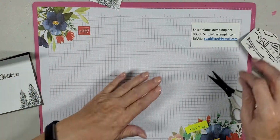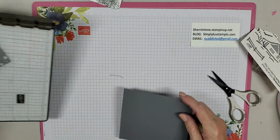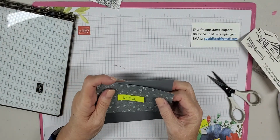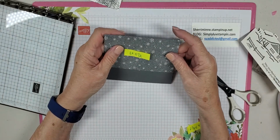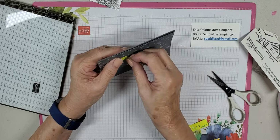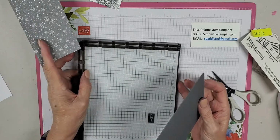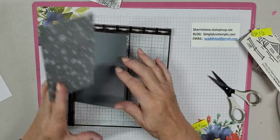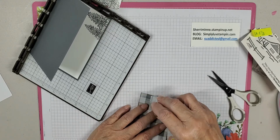Now I want to show you a little trick with the Stamparatus, because now we're going to put down our designer series paper. And this has to line up at the top. A lot of times when I'm doing that, if I just put it on like this, I never get it even. I either have it hanging over too much at the top, or I don't have it up far enough. So I decided, and actually I saw several demonstrators doing this on YouTube, you take your Stamparatus or something with a cornered edge in it, and you lay your card in there, and I'm going to put my adhesive on this piece.